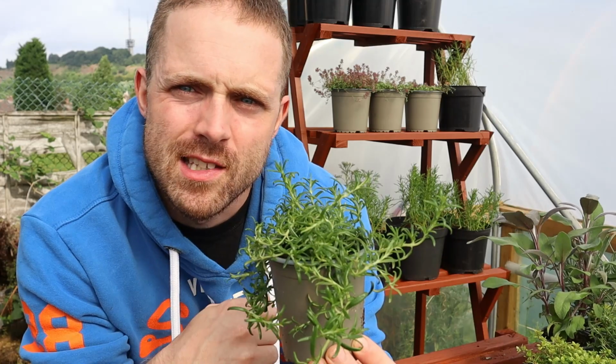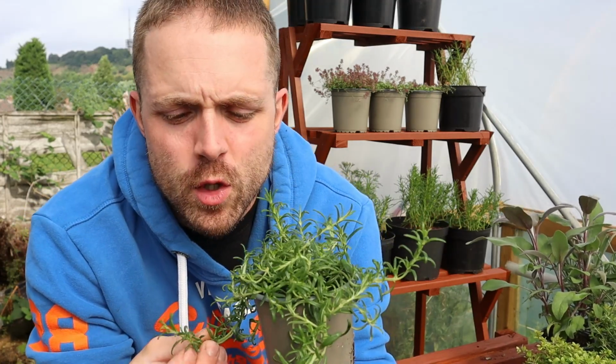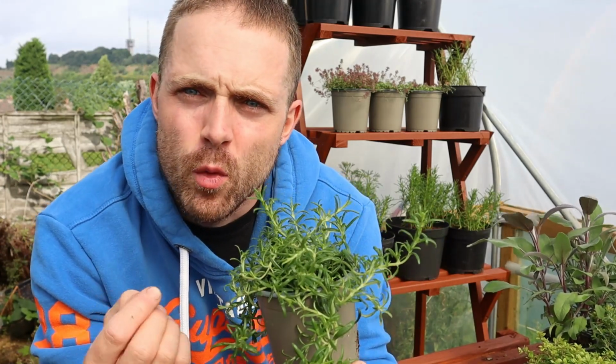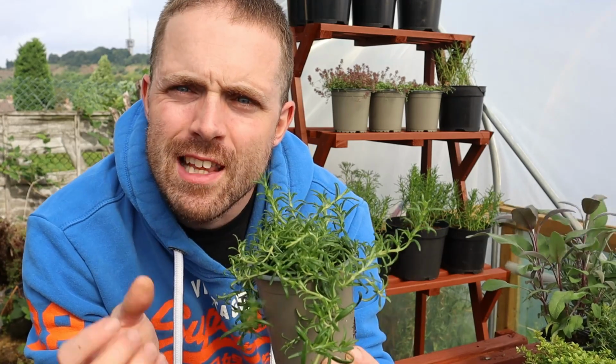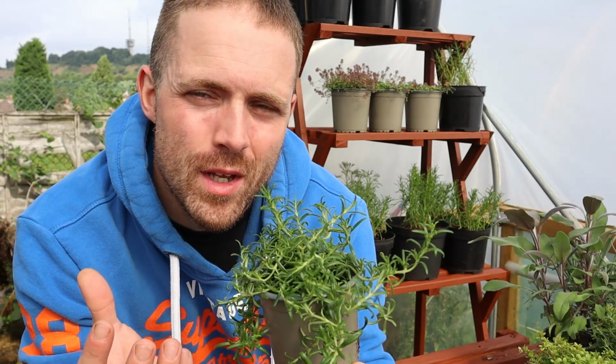Absolutely love how this variety looks in the autumn. It tastes really good too. We use so much rosemary with lamb dishes, but also with veggie stir fries. It's a really delicate flavour and it's just so heartwarming on a cold winter evening.